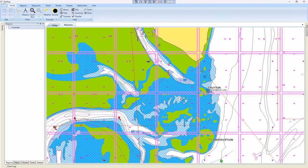There's three ways to get into Day's Gutter. The first one I'm showing you here is to go through the Rouse Channel and then branch off into Brown's Gutter and through Black's Gutter into Day's Gutter. That's probably the best. It probably has the deepest water of all of them. Although you still need to take a little bit of care getting through because of the sandbanks all around you.